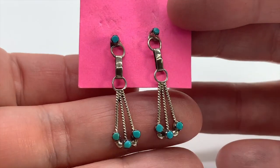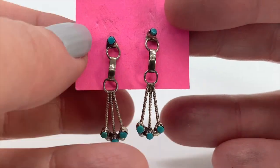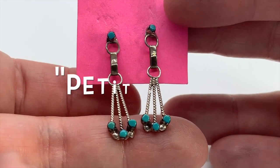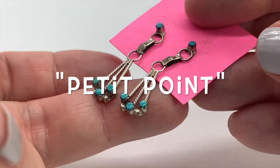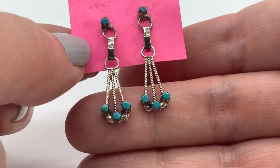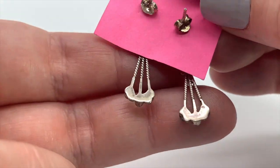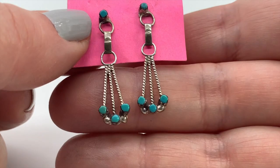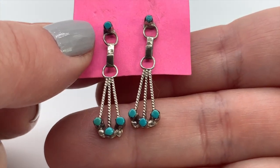So let's take a look at these very delicate earrings. These little tiny pieces of turquoise. That's called petit-point. And that is something you see from time to time. There is a collector's market for this type of jewelry. Very dainty and delicate. How pretty. Yeah, these are really sweet little earrings, aren't they?